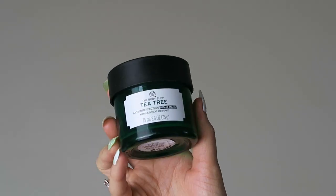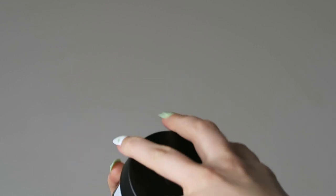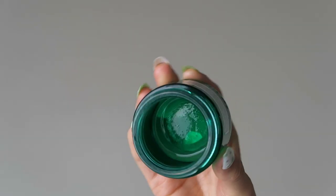But yeah, this is just for putting on overnight. Now, this is nice for reducing individual spots overnight. However, when you put this all over your face, you'll wake up in the morning and you've got green all over your face still, and it just doesn't look the greatest.